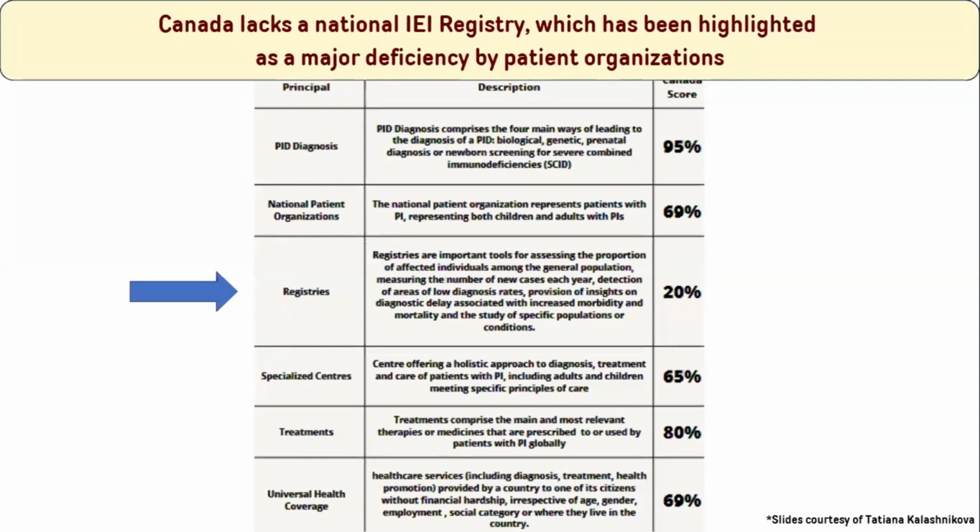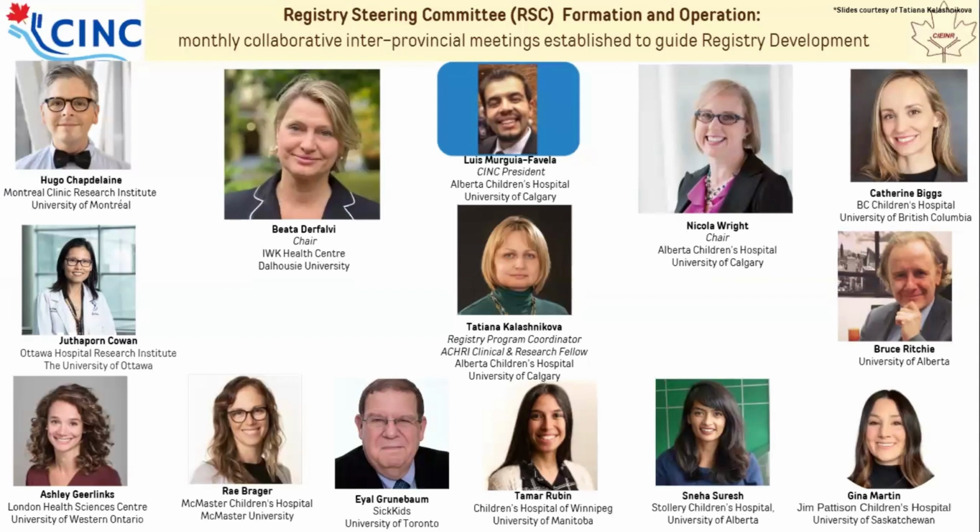And so in order to meet this need, over the last 3-4 years, a working group led by Dr. Del Falvey at Dalhousie and Dr. Nikki Wright in Calgary, along with working group members across the entire country, including locally at our center, have been working to establish a registry so that we can get more information about who are we treating with inborn errors of immunity, how are they being treated, what is going well, what is the quality of life like for patients with inborn errors of immunity.